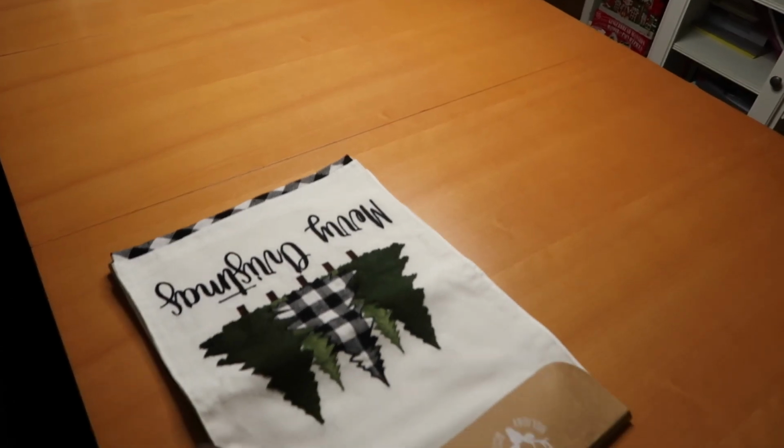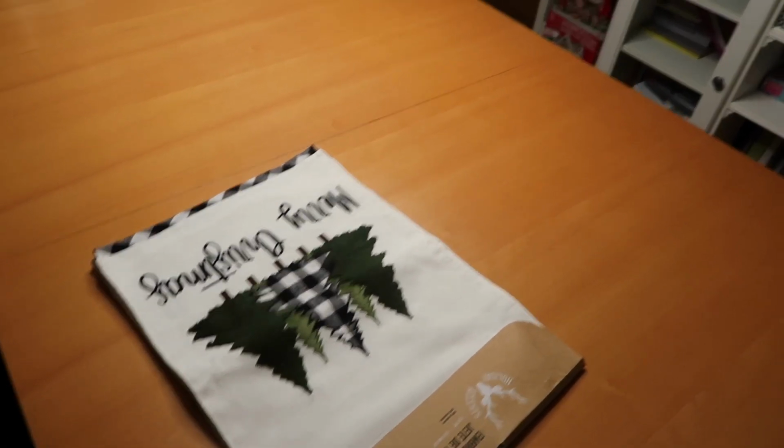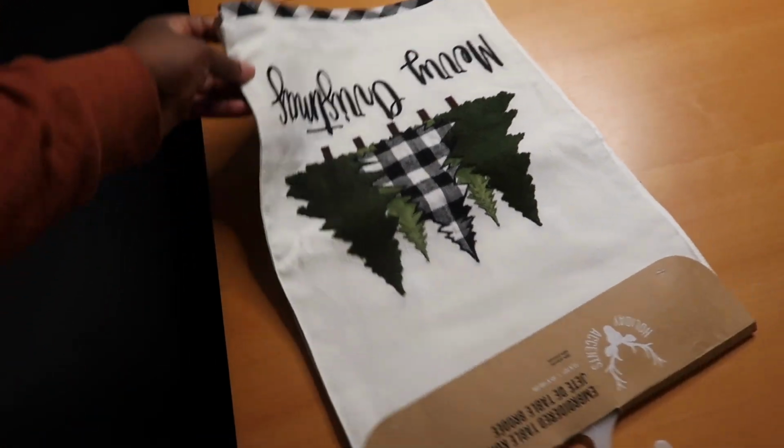So this is my table, guys. Definitely something that we're thinking of changing. Oh, you guys are going blurry. Definitely something that we're thinking about changing down the road, but we're using it for now, and so I went ahead and grabbed this runner. Let's give this a go and see how it looks.